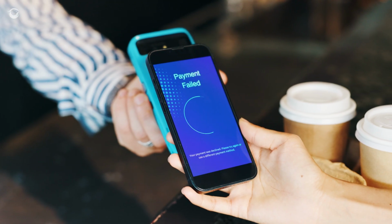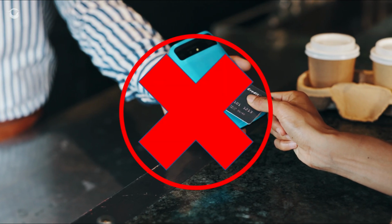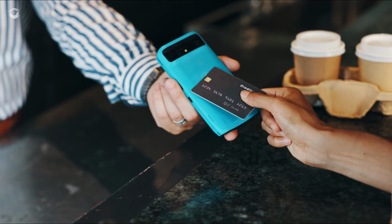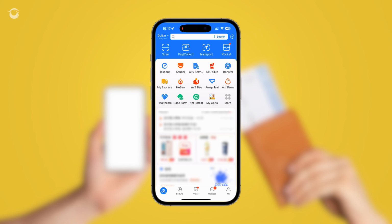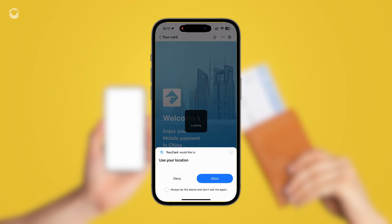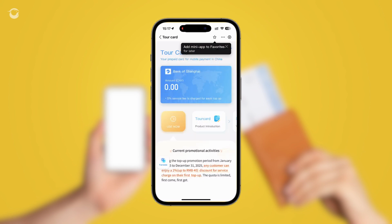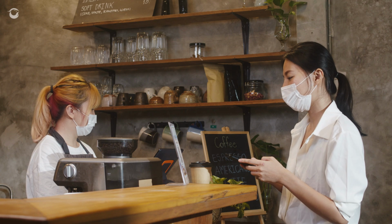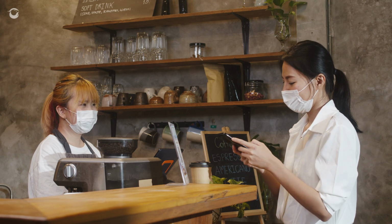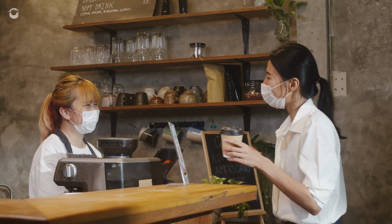If you cannot bind your card to your Alipay account, or if some small restaurants and stores cannot accept international transactions through Alipay, you can opt to use the TourCard service. Search for the TourCard program in Alipay and click on the button. Complete the verification field with your passport or ID number. Then load funds into your TourPass account. You can start using it now. Okay, now your phone is fully set up for a convenient payment method, where you only need to scan the QR code when purchasing items.